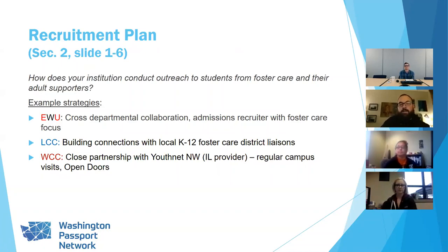So Whatcom is also a smaller school, and we do not have dedicated recruiters at all for foster youth. I think the thing that I can add that has been the most useful in the past has been a close partnership with YouthNet, the independent living provider up here in the Northwest. On occasion, I've gone and met with them for some of their events at the Emerson School or in other larger graduation type events that they've been involved in.